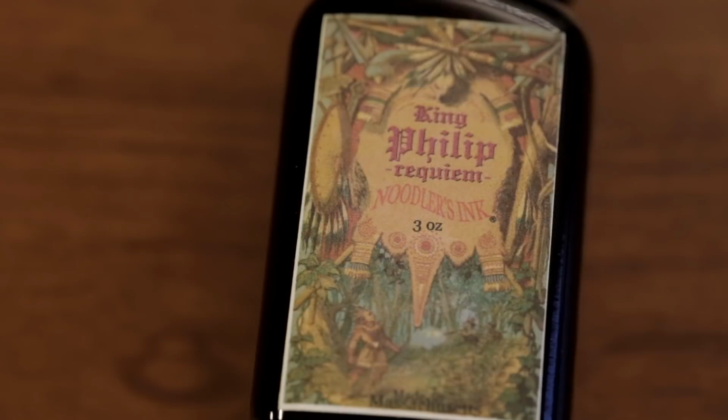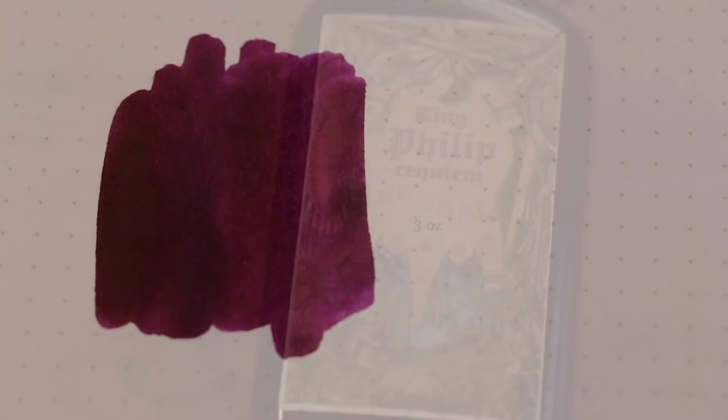Do one more and then I'll talk about Passion and Hustle. All right, so last one. It wouldn't be an episode of Right Now With Me without an ink that you can't get. So we're going to talk about it. This is King Philip Requiem. This was a Commonwealth Pen Show ink from, I think it was 2015. I'm pretty sure it's 2015.